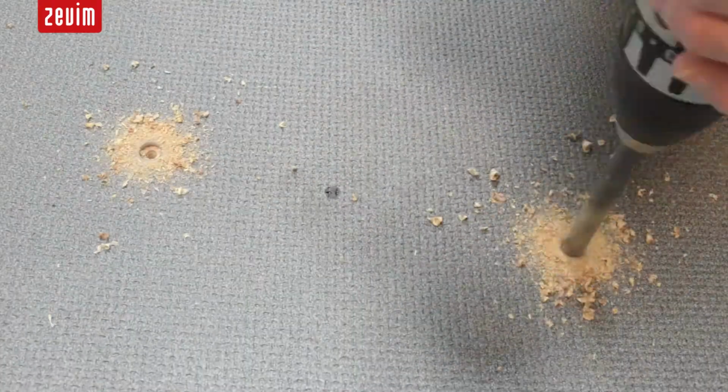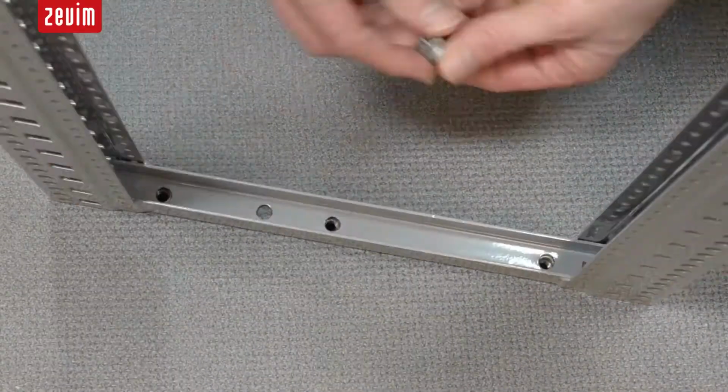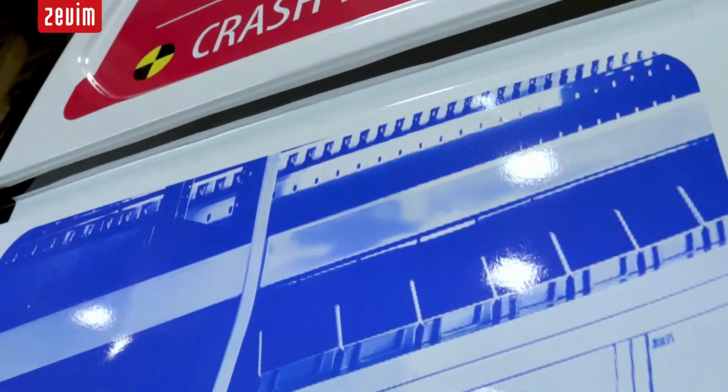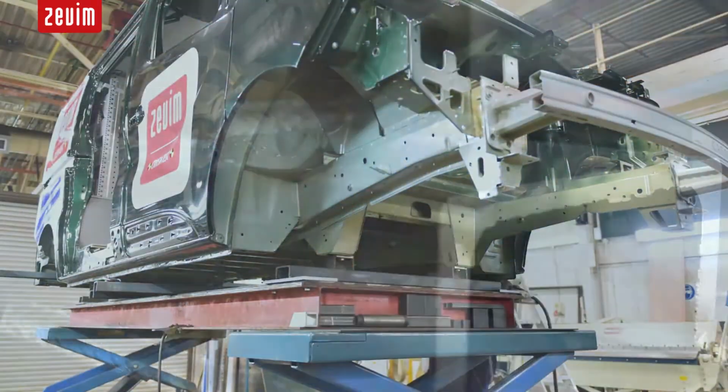The Zevim vehicle racking system, AS series and underfloor system, is attached to the body shell according to Zevim's standard installation requirements. The body shell is then mounted to the Millbrook servo sled carriage with brackets custom made by Millbrook in preparation for the sled test.